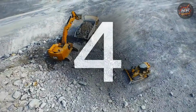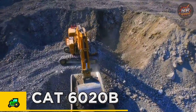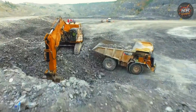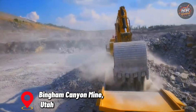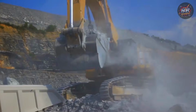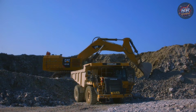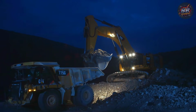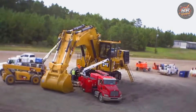Number 4. Cat 6020B, the versatile giant that never slows down. When you're deep in Utah's Bingham Canyon mine, surrounded by walls of copper ore and dust thick as fog, you need more than muscle, you need reliability. That's where the Cat 6020B earns its stripes. I watched it dance between haul trucks like it had a sixth sense. Massive, yes, but agile like a pro athlete in a heavyweight's body.